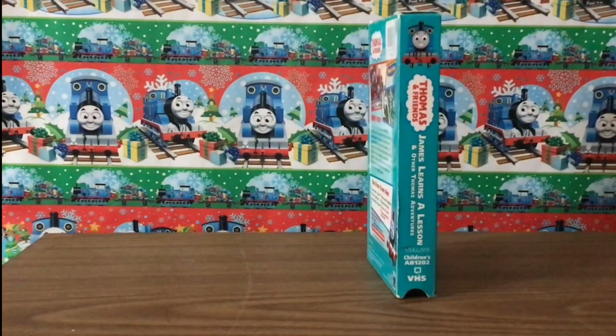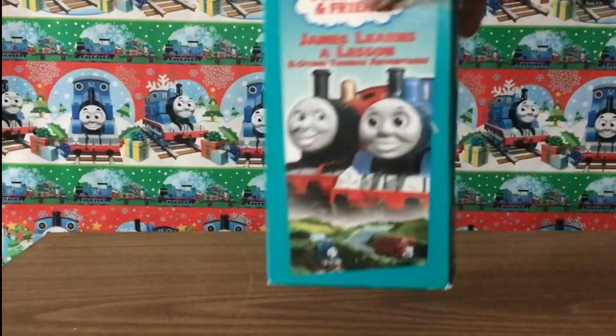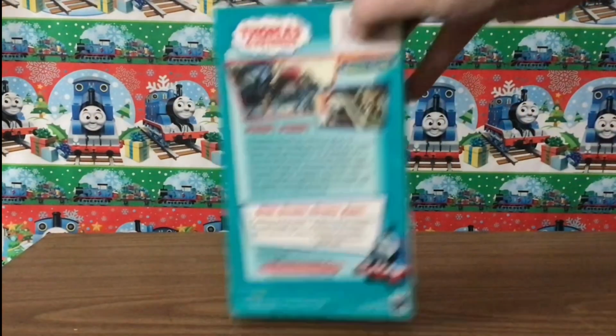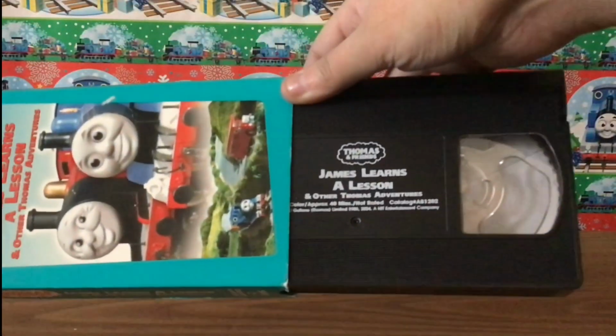And I believe, if I'm not mistaken, this one, yep, it is the very first ink label. And lastly, we have the exact same cover. And if I remember correctly, yep, this one is the last of the ink labels.